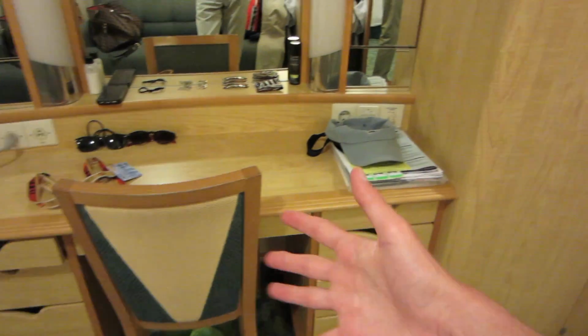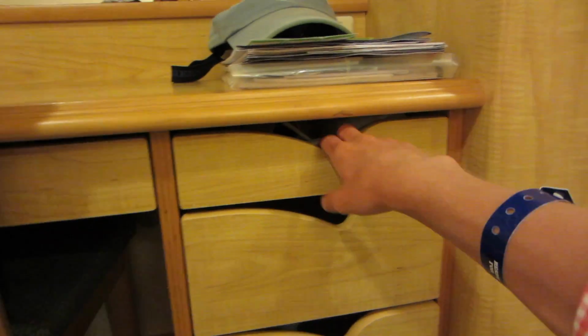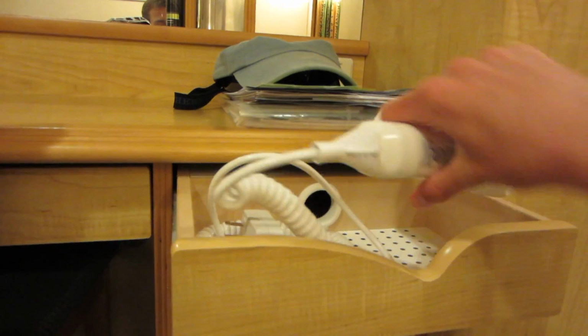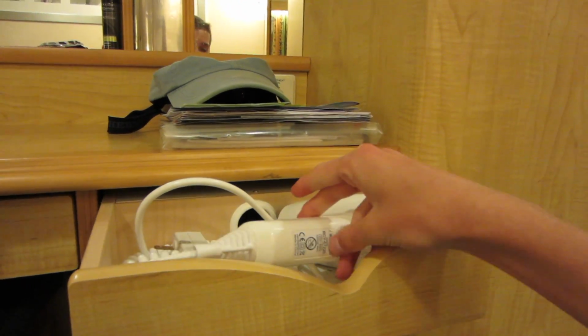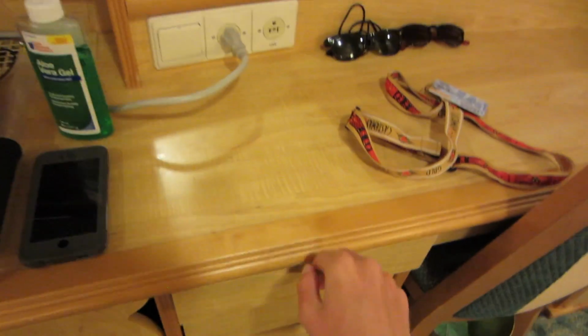Of course trash can, chair. There's all your drawers and storage right there. This one actually has your hair dryer in case you need to use that, but it's really low power, I would assume. Don't expect much out of that. Probably bring your own if you're very dependent on a hair dryer.